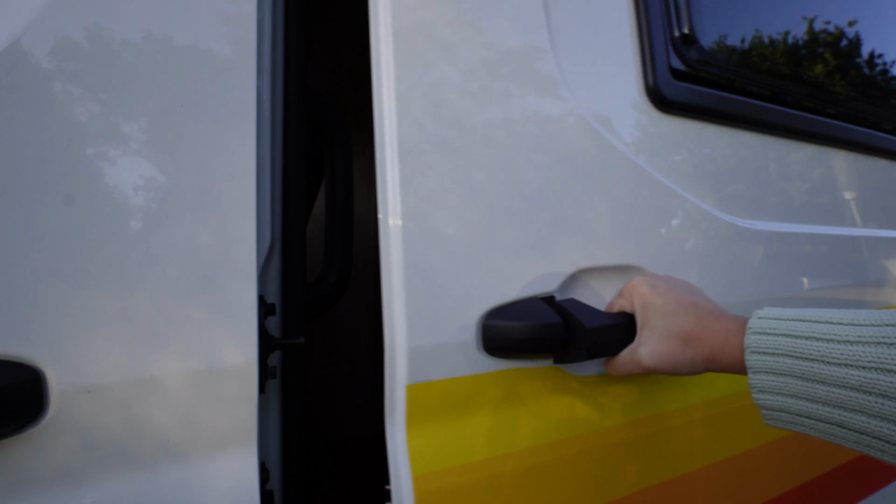So they advertised this van for 2 people, but I actually think you could have 3, like a couple and a child. I'll show you why in a little bit. But first, let's start off in the kitchen area.